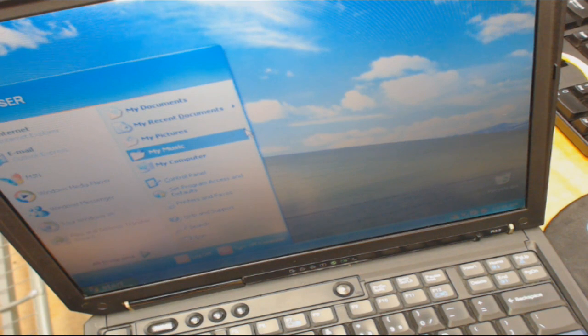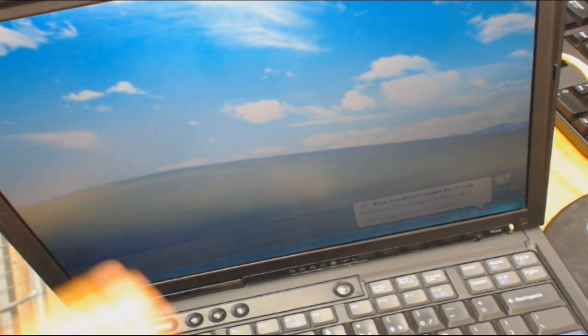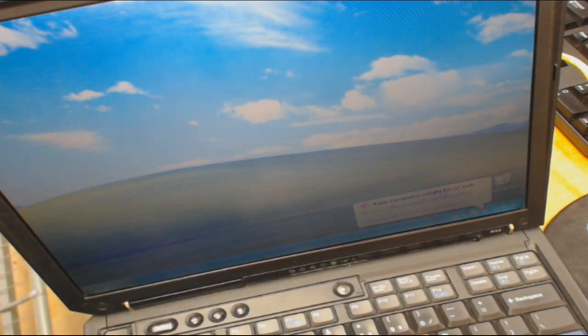Okay, so I usually load either Avast or AVG if I sell Windows XP computers. And then I make sure the firewall's on, and that's it. I don't change anything. I don't even move the recycle bin. I leave everything alone out of the box. I just leave it alone.